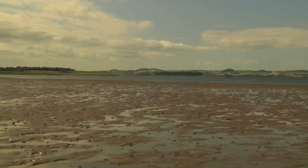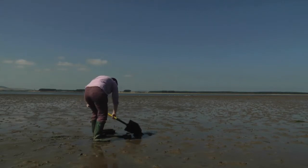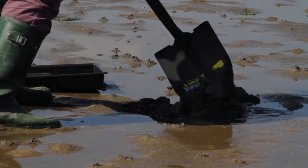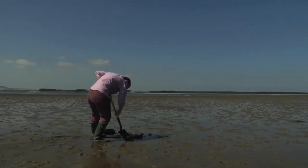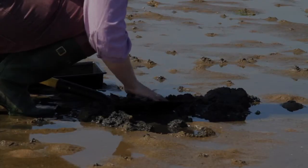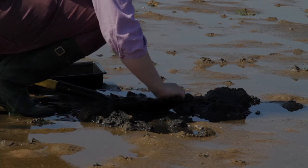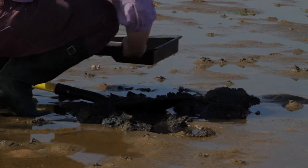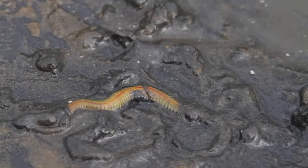When scientists, such as ecology graduate Claire Savard, dig into the gooey mud, they can find many forms of life. Estuaries are actually highly productive, and the mud houses a hidden world of creatures. Including mussels, and worms like this ragworm.